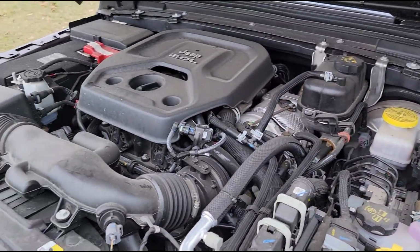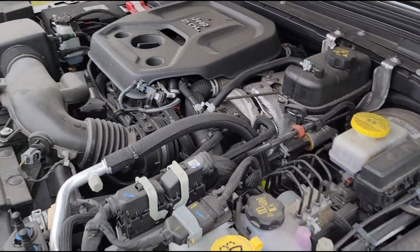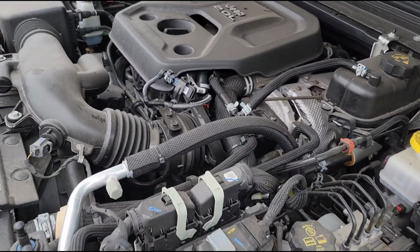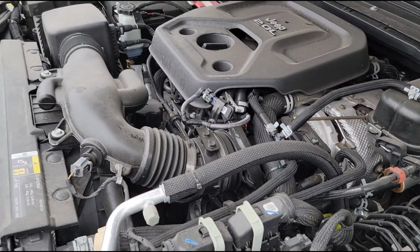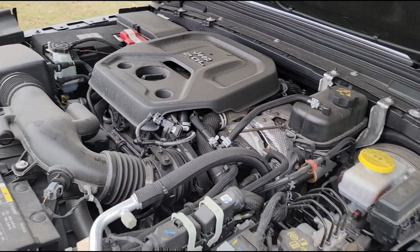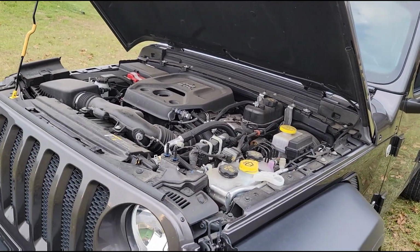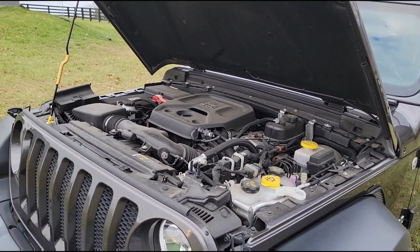I mean, the odds of having to shell out a bunch of money beyond warranty to repair some of this stuff are just naturally going to be greater. It's not as simple of a design as the Pentastar V6. So, time will tell. The jury's out on that. But as far as longevity goes, I don't know. As far as power and fuel economy, yes, this thing is sweet.